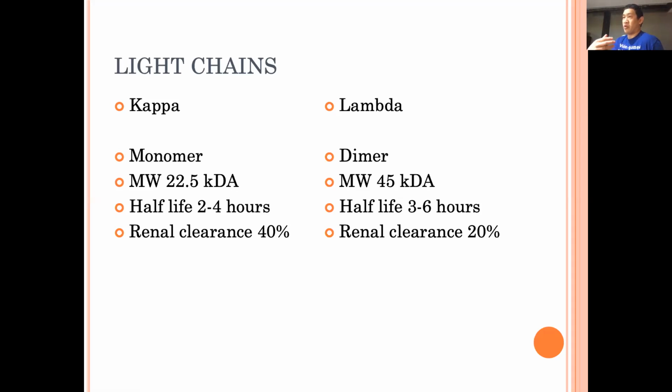It's important to remember that as your kidney function gets worse, like if you have chronic kidney disease and you were to check light chains, it's not unusual to have some elevation of kappa and lambda. That does not mean that the patient has multiple myeloma or even a plasma cell dyscrasia, because these are normally produced and normally cleared by the kidney.